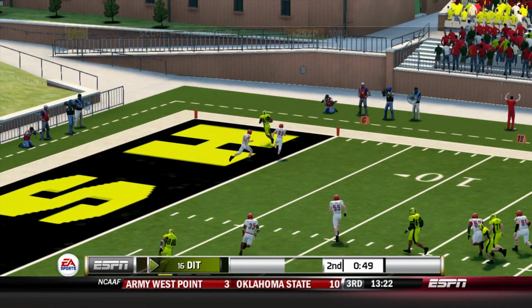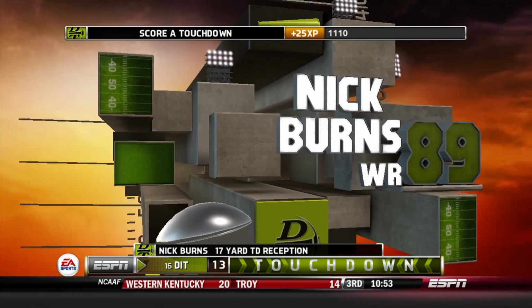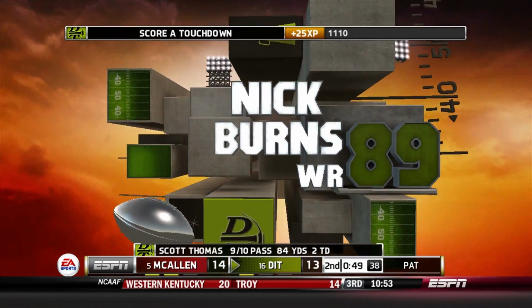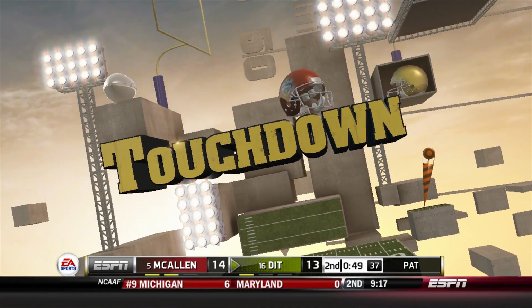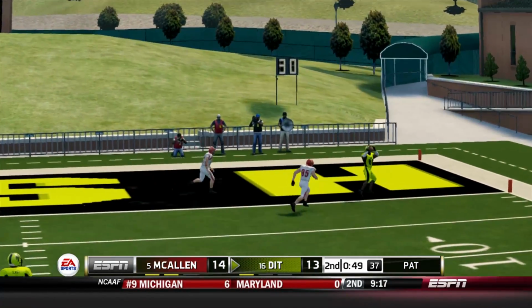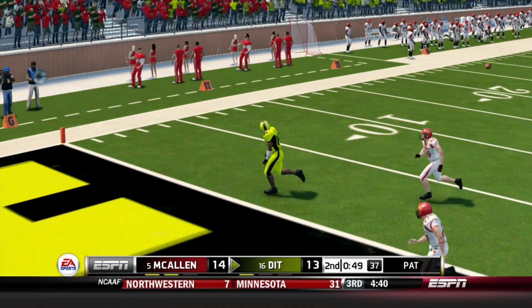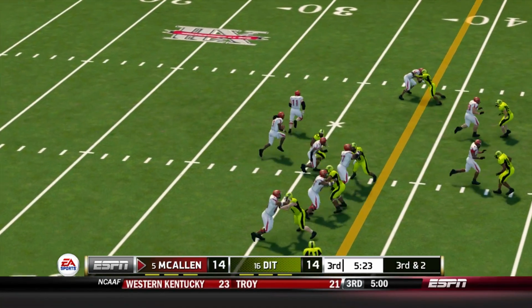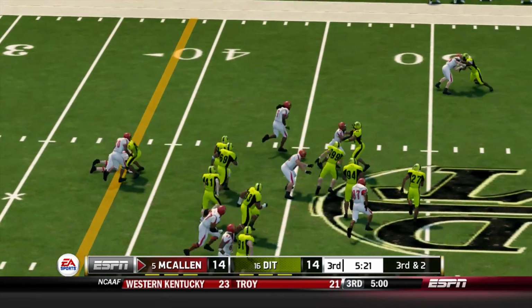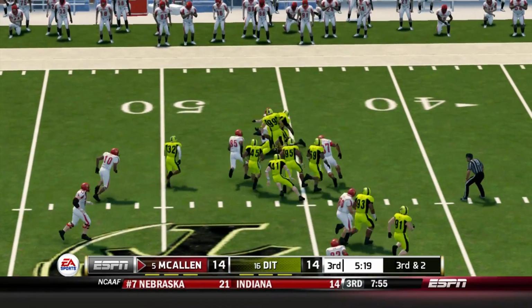And here's another touchdown, this time to Nick Burns, the all-star, the playmaker for this Denver Tech wide receiving corps. And he's just throwing dots, guys. He's 9 of 10, 80-plus yards, 2 touchdowns. He's looking good, and he's holding his own here against this McAllen defense. So it's pretty cool to see Scott Thomas, even though I always hate Denver Tech.